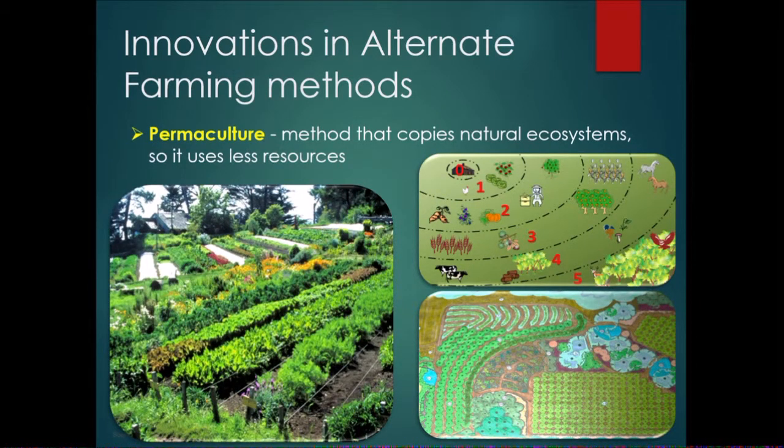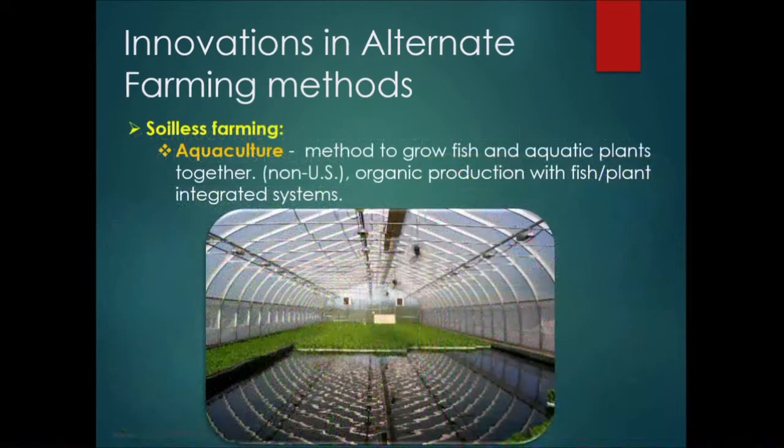Here are some alternate farming methods. Permaculture is one method where we can copy the natural ecosystem to adopt diversity so it uses less resources. There are many innovations coming up in soilless farming. Aquaculture is a method where we can grow fish and aquatic plants. This method is popular in most parts of the world.